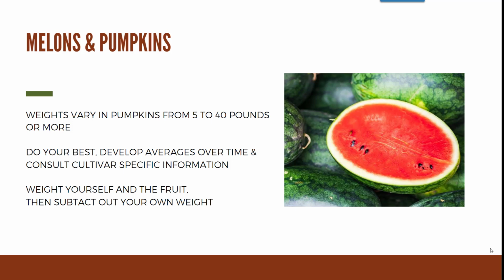Now, melons and pumpkins, the weight varies widely. A pumpkin could be anywhere from 5 to 40 pounds. You're just going to have to do your best. You can develop averages over time. Consult the plant-specific information. Sugar babies are smaller than the crimson sweets, and there is that trick where you weigh yourself holding the watermelon, and then you weigh yourself without the watermelon. You subtract that out, and you're left with just the weight of the watermelon. And over time, you can develop averages and figure it out that way.